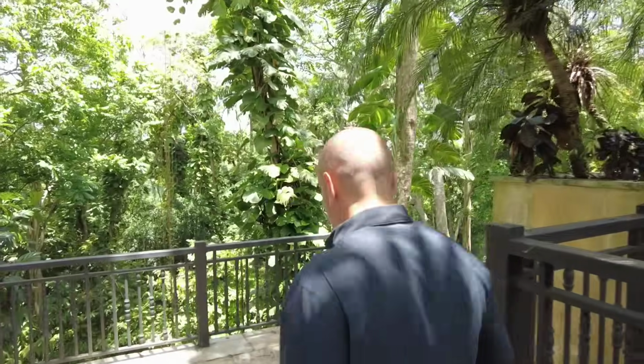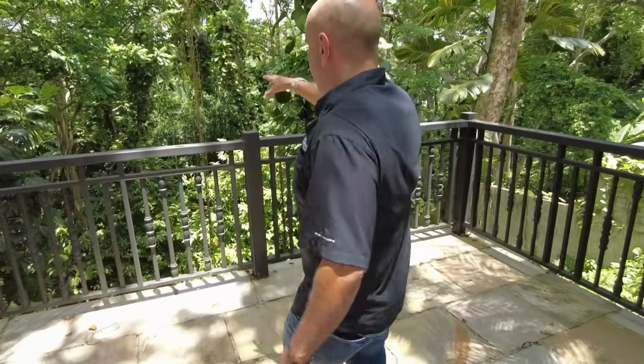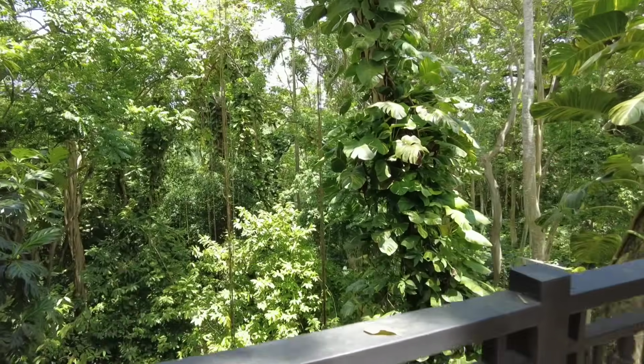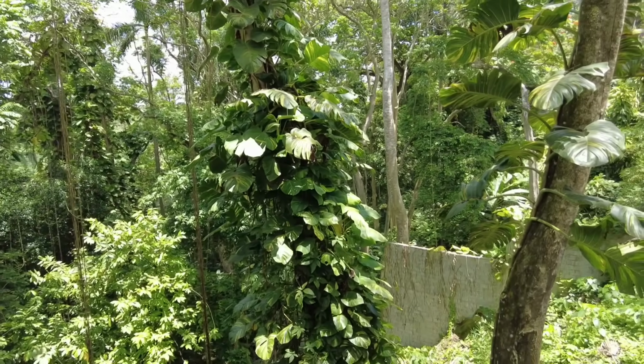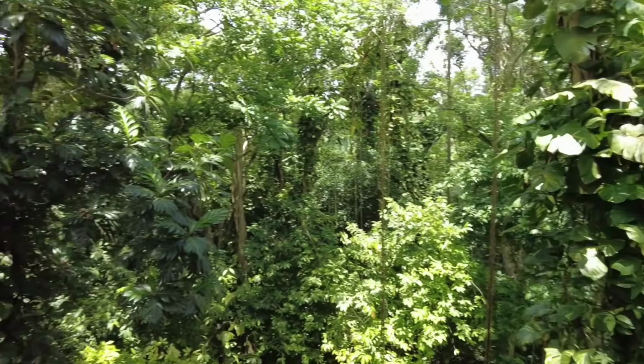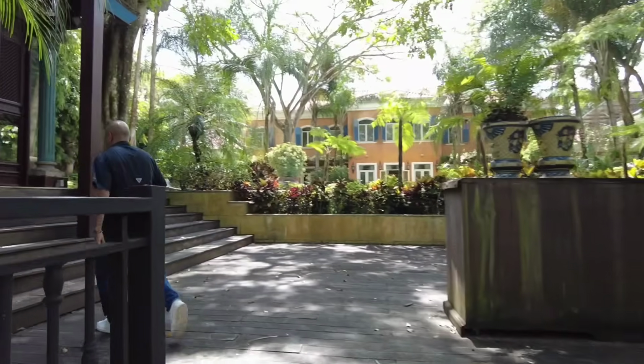Look at this, another terrace that is set up overlooking. Again, you can see right through the trees, the leaves are, it's very lush out there, but if you trim a little bit, you're able to get those beautiful river views right through there. All right, now we're gonna go into gazebo number 2. I want you to see this.